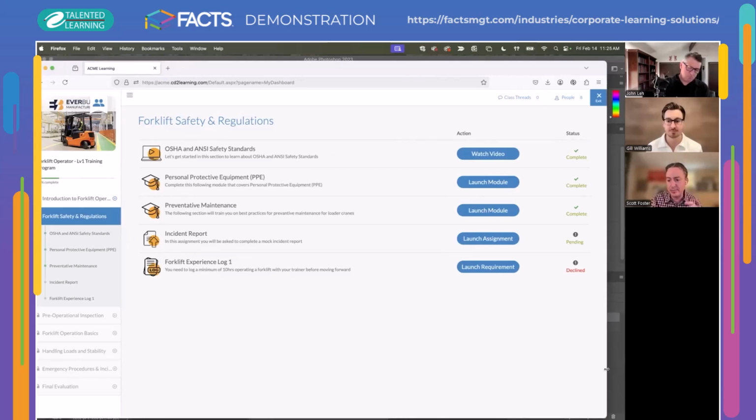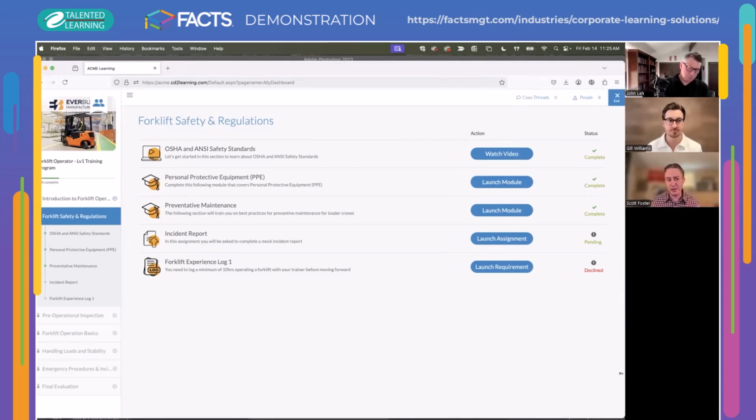So same type of concept, but now let's apply this to a completely different use case. I'm now sitting in our manufacturing demo site, and I have a forklift operator that's going through their different stages of training. So they're in their safety and regulation segment. Same type of operation. I'm not going to move forward until I've completed all my required tasks. And one of these is documenting my experience log. So again, another common model of how we are documenting everything that's required to make sure that somebody has the tools necessary to complete the job.